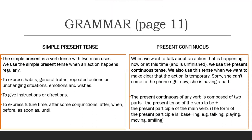For Unit 1, our grammar was based on the simple present tense and the present continuous. So the simple present tense, or some people actually interchange the two words and say present simple tense. So the simple present or present simple is when we use the tense to talk about things that happen regularly. We also use it to talk about habits, hobbies, general truth, repeated actions, and even our emotions. For example, when we say, I like studying, that's actually simple present. We're using it to talk about emotions as well.